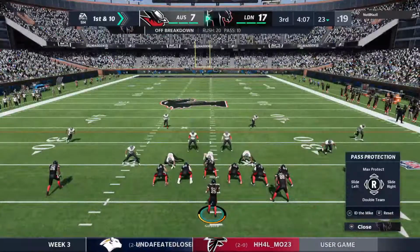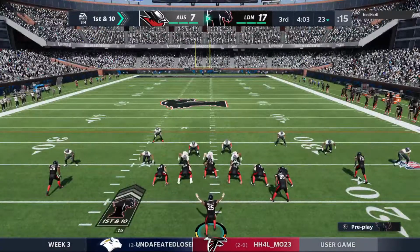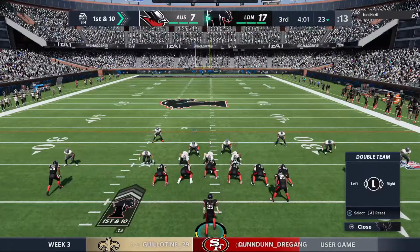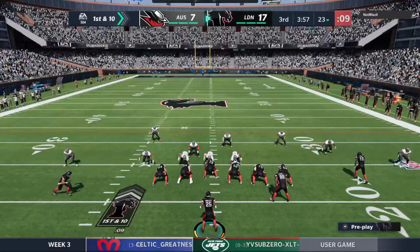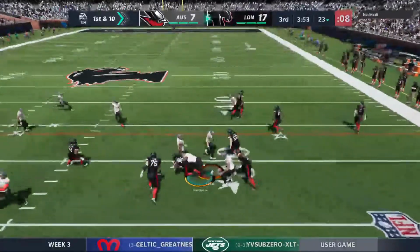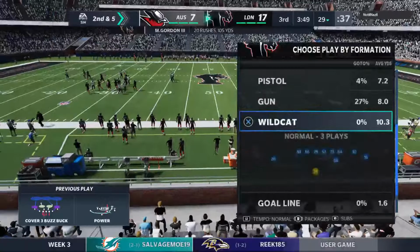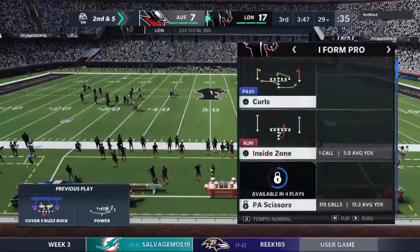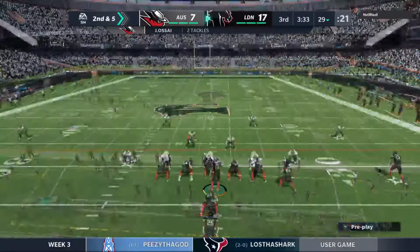So following the run by Gordon, here's 1st and 10. Check 24, check 24. And he's able to plow forward up to about the 29, just shy of the 30. He's tackled at the 29. 5 yards is the tally on 1st down. That brings up 2nd and 5.